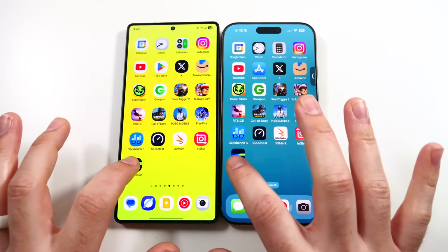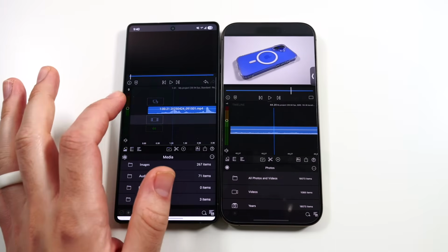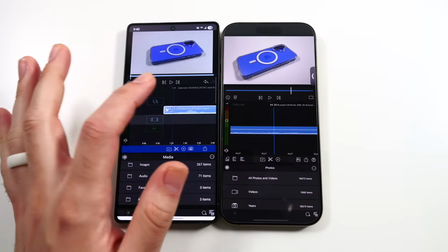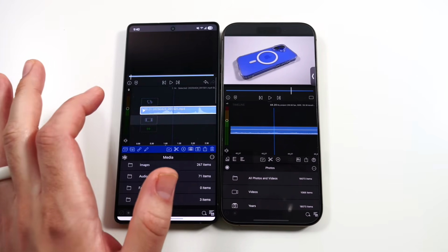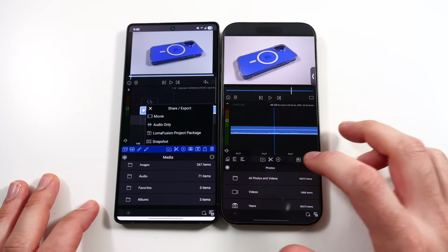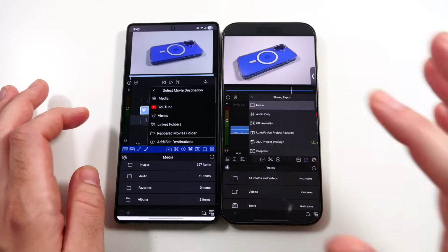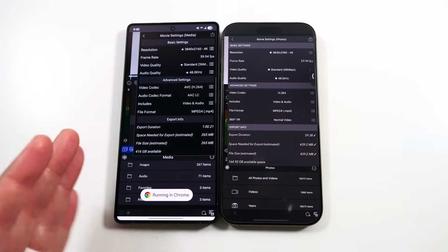The next one is going to be in LumaFusion. So let's go to LumaFusion here. And we do have this 1 minute video. I'm not sure why it's not playing. There it is. We just saw it right there. Let's go ahead. There we go. So what we're going to do is export this project as well. We'll go to movies here. We're going to do it to photos. We'll do it to media photos.